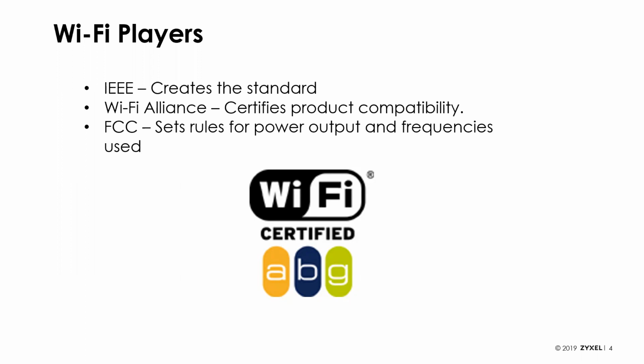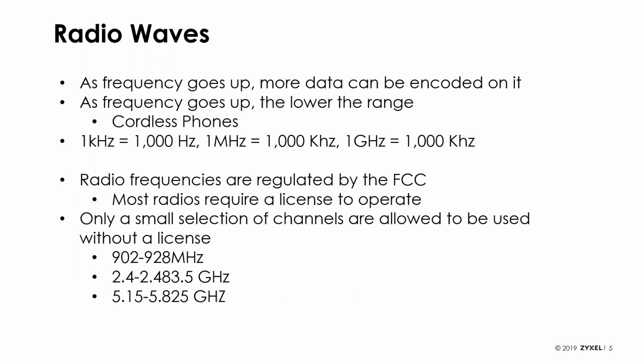And then there's the FCC, the U.S. federal government. They set up the rules as far as channels that can be used, power output, and a number of other different things and behaviors when it comes to Wi-Fi. So the 3 of them working together is what gives us Wi-Fi as we know it and use it here in North America. So now we'll talk a little bit about what makes Wi-Fi work.